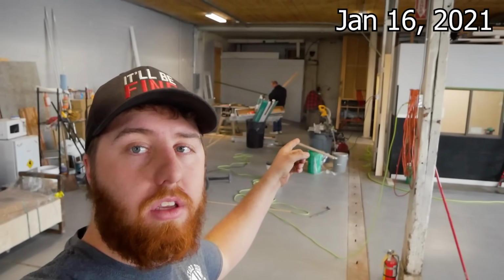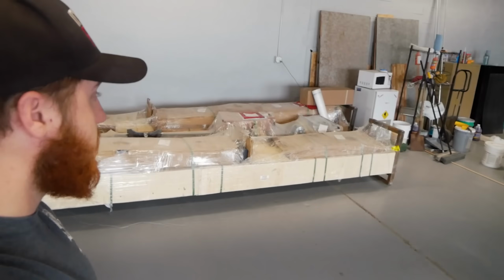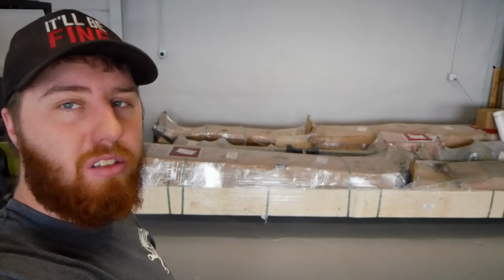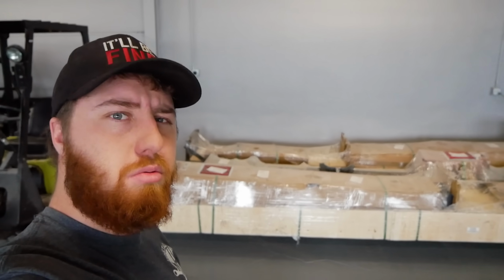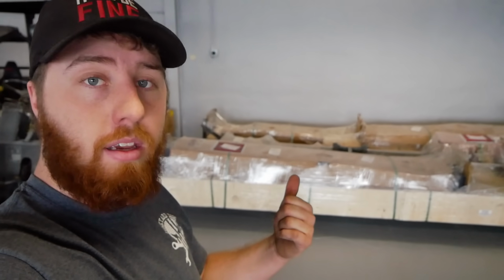Alright, at this point, Dad is working on trimming out the office. Mook is painting the office. And I'm going to start with the task of assembling at least one of these 4-post lifts. Expect this to take a couple days. We'll kind of just walk through it as we go. Let's go ahead and get this Ben Pack package opened up and see what we got.